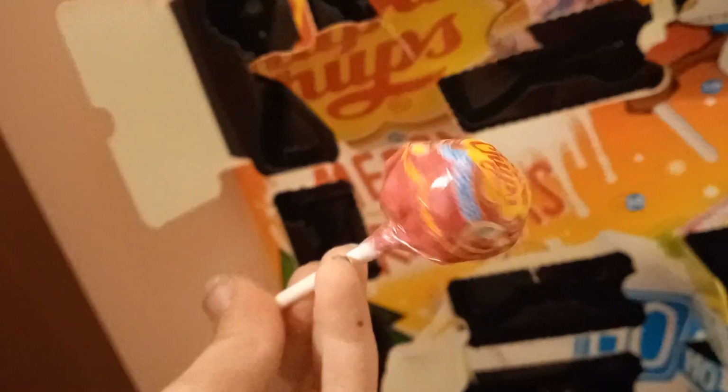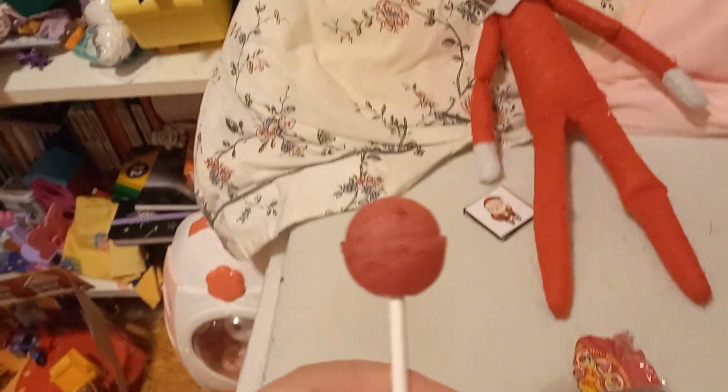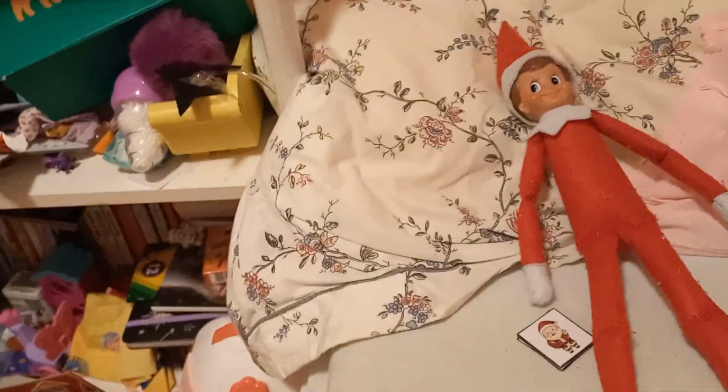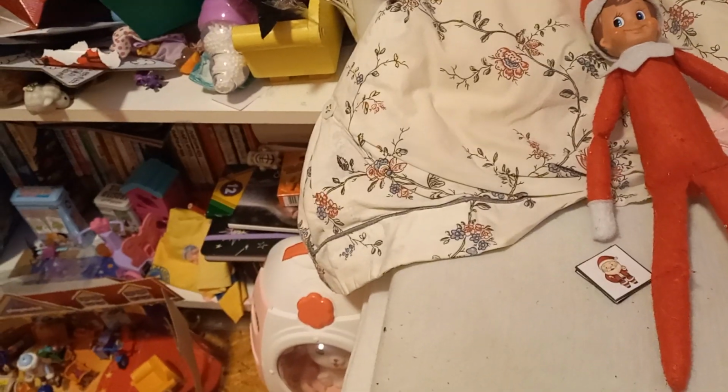Ooh, it's another tongue painter. For some odd reason, the tongue painter wrapper is really easy to open. This looks scrumptious. Wow, you can really taste the cherry. That is really good. 10 out of 10.